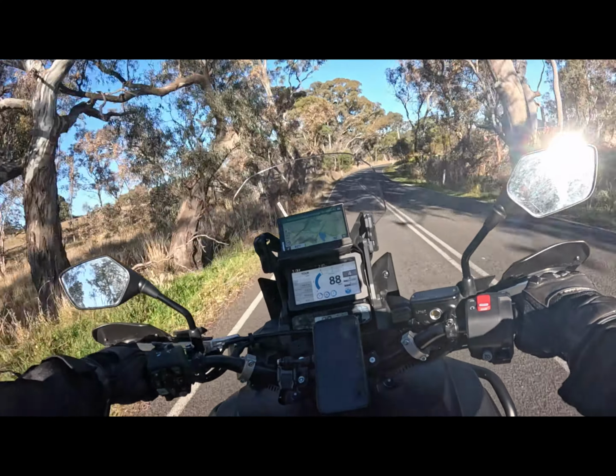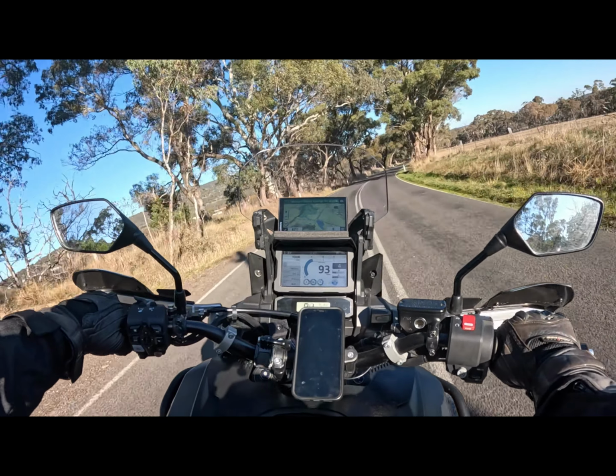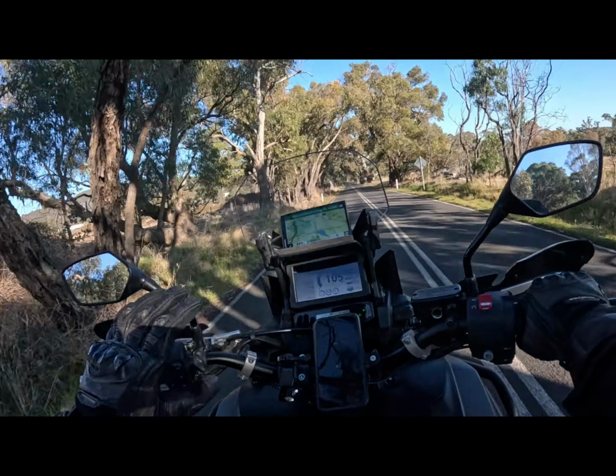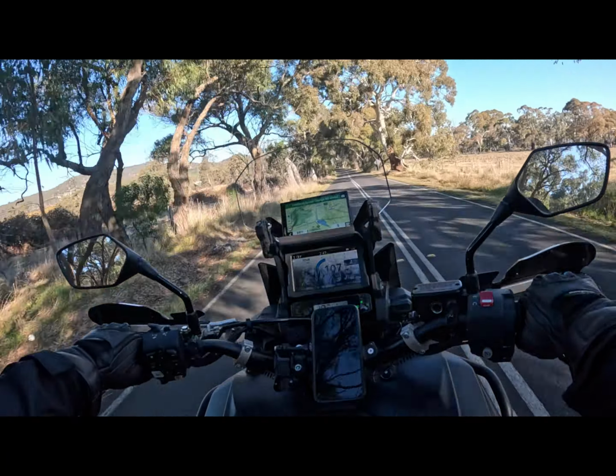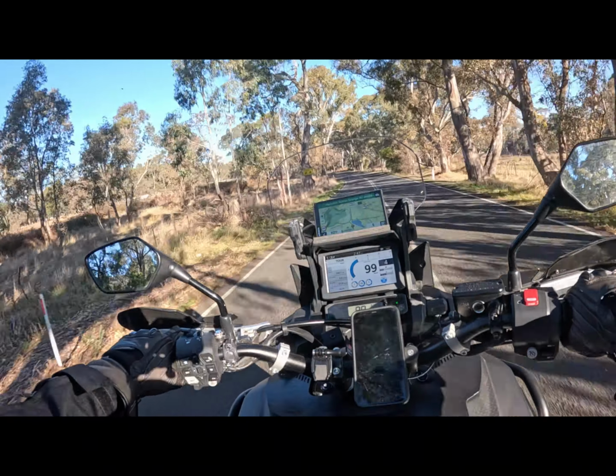So typical here, corner, you know, just lean in, tip into the apex of the corner. The bike just leans in, there's a lot of confidence. Yes, it's a high bike, but like any bike, I think you get used to it once you start riding it, particularly on the road.